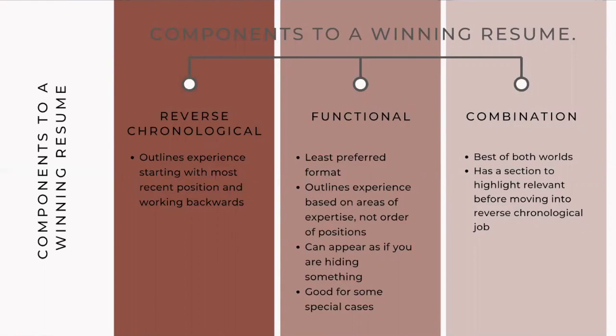And then we have what we call a combination resume. So this is kind of like the sample resume that we've been looking at. This is with the summary at the top. Just below that, highlights of your experience and bullets of your most important experience related to those specific jobs, and in chronological order going down. The benefit is it allows you to highlight some of those things that might be from a longer time ago while still sticking to a chronological resume overall.